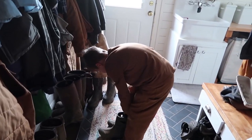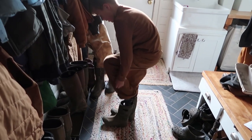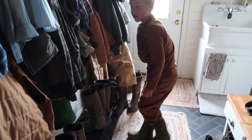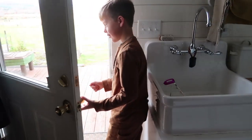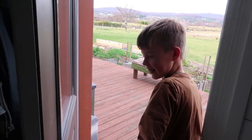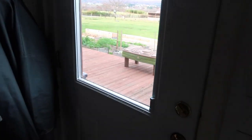Haddon is getting dressed to go outside and take the goats from the barn. Where are they going today, Haddon? I think the corral. To the corral? Not quite set up in the field yet. You don't need a coat? No. Oh, I think it feels chilly. It makes me go faster. Okay. I'm freezing and then I want to get back inside. All right, we'll go take those goats out.